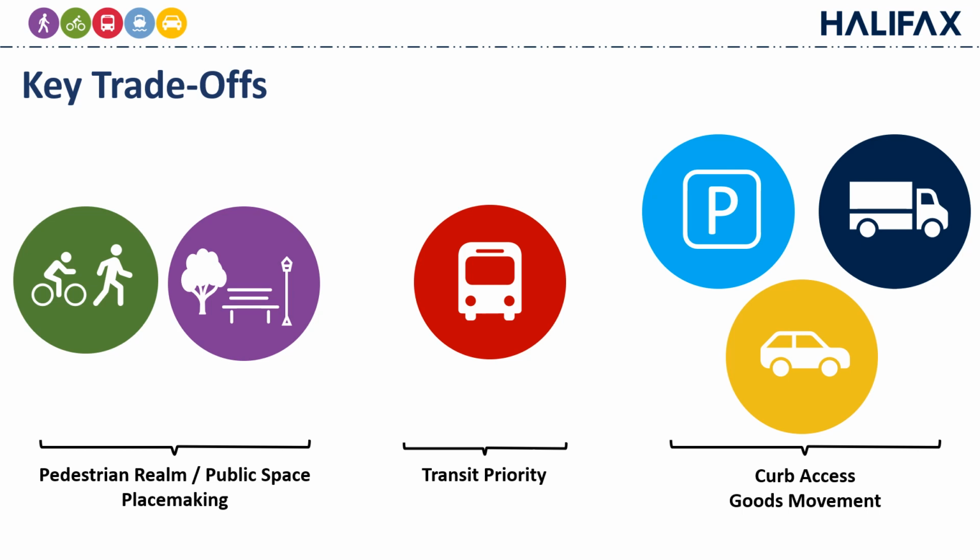One of the main challenges our project team has faced is trying to prioritize all design elements on Water Street and balance the needs of all the different users. What we realized through this project is that we can only choose 2 of 3 categories to prioritize along the corridor, and that not everything can be a priority on Water Street.